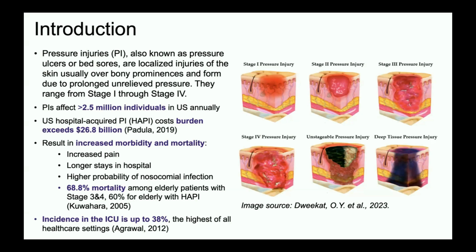In addition, over 68% of elderly patients die within 1 year of discharge after a pressure ulcer related injury. Right now, the incidence in the ICU setting is the highest, with up to about 38% of patients developing the injuries. On the right, you have an image of the stages of pressure injuries. They range from a pink spot on the skin, developing after about 2 hours of prolonged pressure, to rotting tissue and possibly even exposed bone in a deep tissue pressure injury.